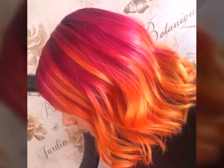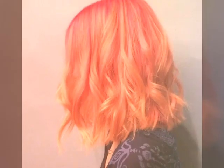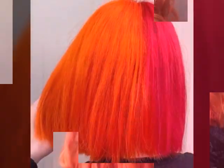Curl your hair with a straightener. You don't need a curling iron to create curls. You can use a straightener to create soft, loose waves. Simply clamp a section of hair with the straightener and twist it away from your face. Then pull it through the straightener. This will create a natural looking curl.